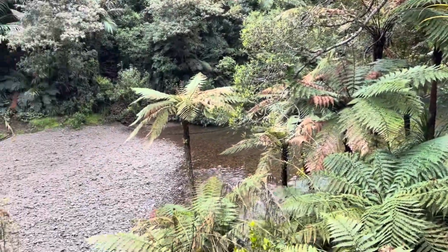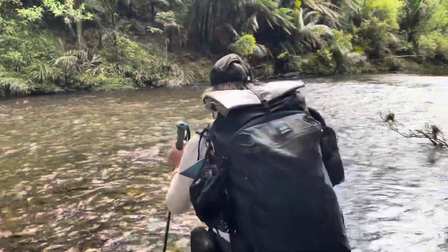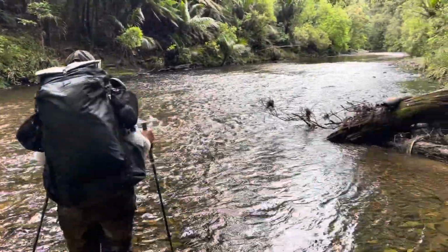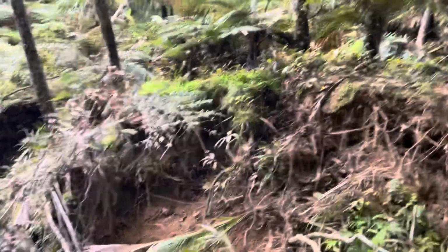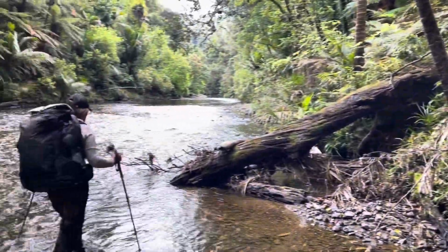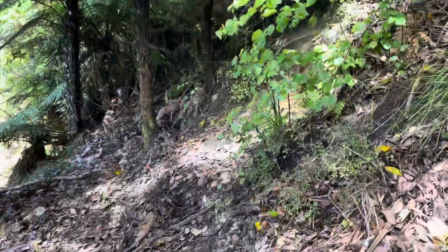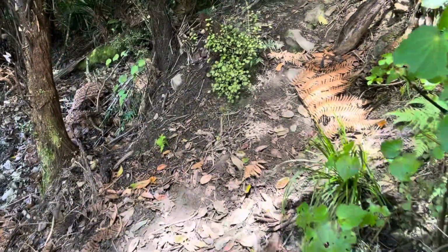There's the river. We've decided to come back down to the river because the path up there is just so sketchy. So I think we're better off. It'll be faster to go this way. This track is tough. You get in the river and then you go up the bank and you just gotta go up, up, up.